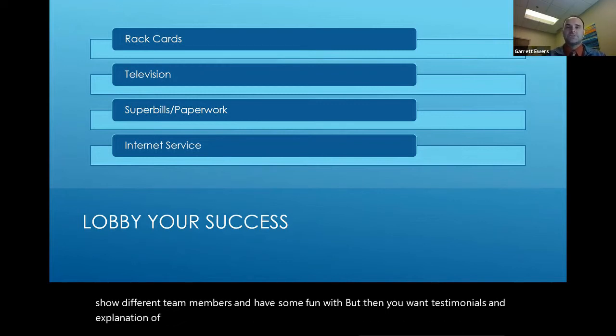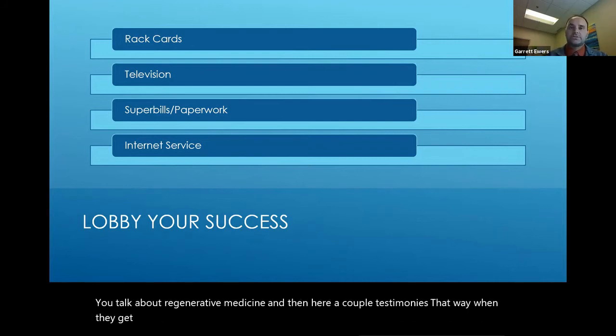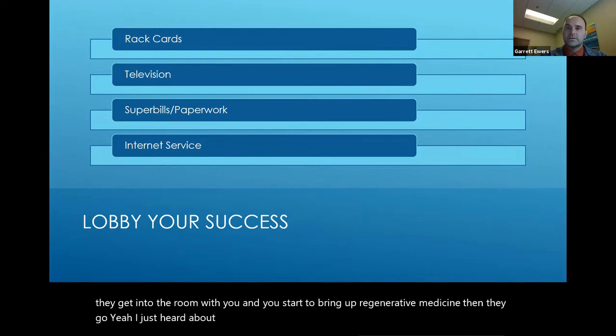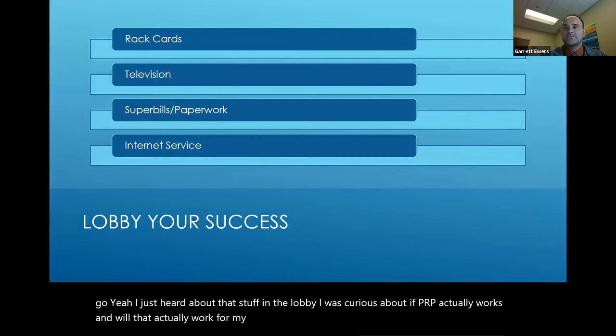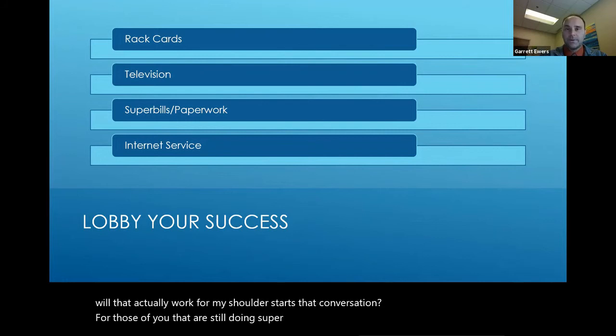So if someone's just sitting there waiting for their appointment to start and they're starting to hear you talk about regenerative medicine and then hear a couple testimonies, that way when they get into the room with you and you start to bring up regenerative medicine, then they could go, oh, yeah, I just heard about that stuff in the lobby. I was curious about if PRP actually works and will that actually work for my shoulder? Starts that conversation.